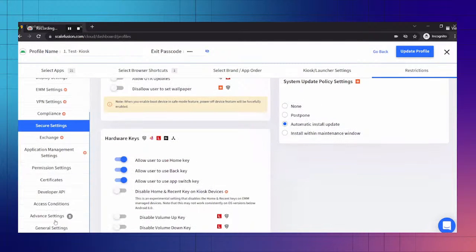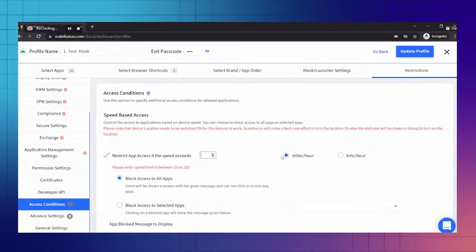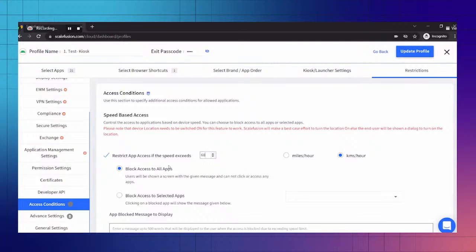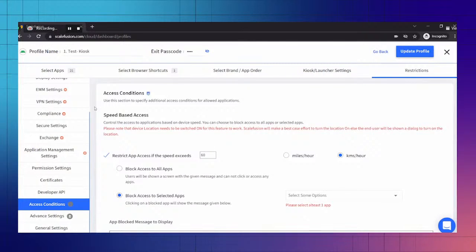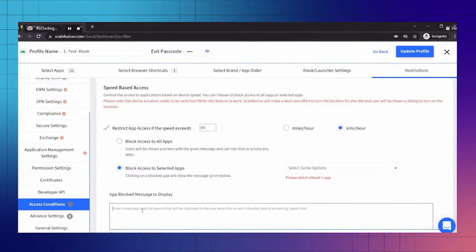And the major feature, which is a differentiator in Scalefusion, is the access condition, speed-based access. If you want to restrict the access to the apps on the devices, let's say I choose kilometers per hour and mention it as 60. We can block the access to all the apps or to the selected apps. Let's say I have selected 21 apps over here. If I want to block the access to certain apps only, I can do that. And I can also display a message onto the devices.